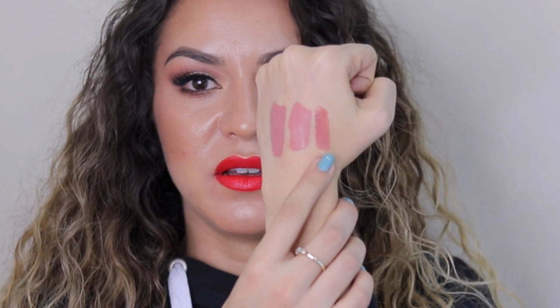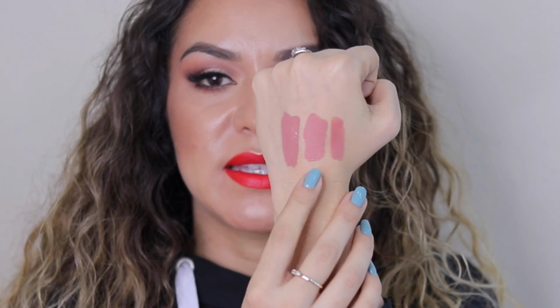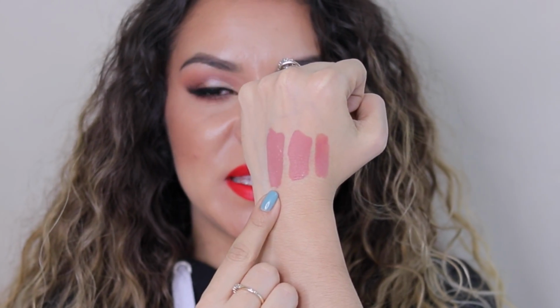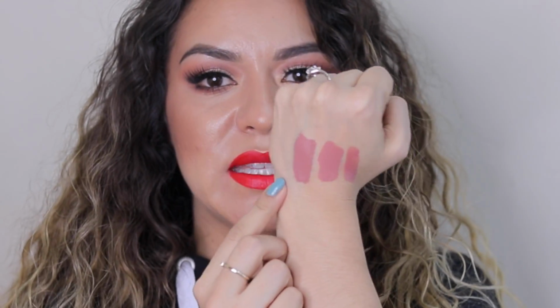They're just so stunning. They're like the perfect nude. And honestly, I don't have any nudes like this because they're kind of cool toned, but not super cool toned. I don't even know how to describe it. So these are what the 3 shades look like here. This one is the gloss, the middle one is the satin lippy, and then the end one here is the matte liquid lipstick. And it's still a little wet, so it hasn't dried down.